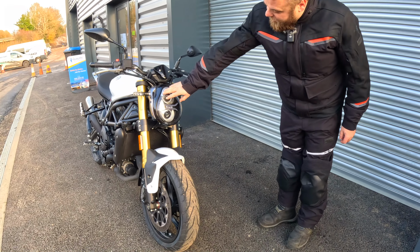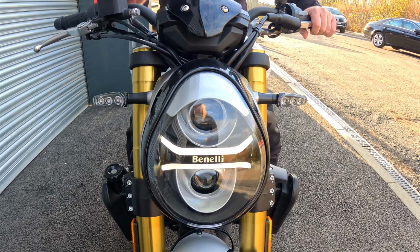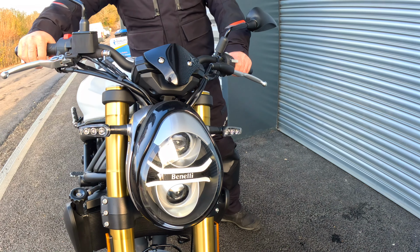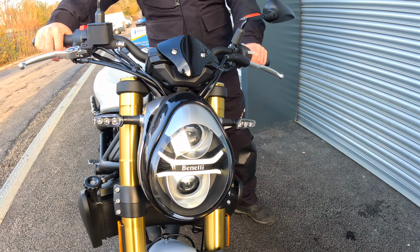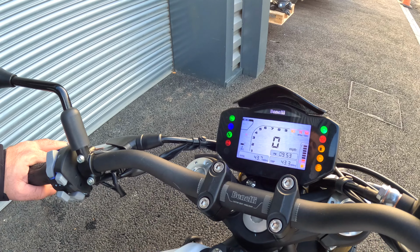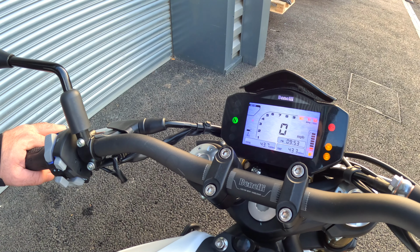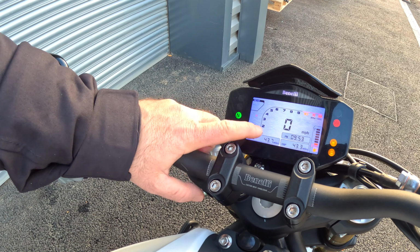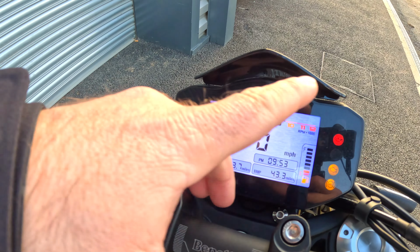So from the front we've got this awesome looking LED light and LED indicators as well. These are probably some of the brightest LED indicators I've seen. How good are those? So up top we've got this really nice looking TFT dash, nice and clear, easy to read. Temperature gauge, gear indicator, mileage, time, your trip, your fuel gauge, and we've got the idiot lights around the side.